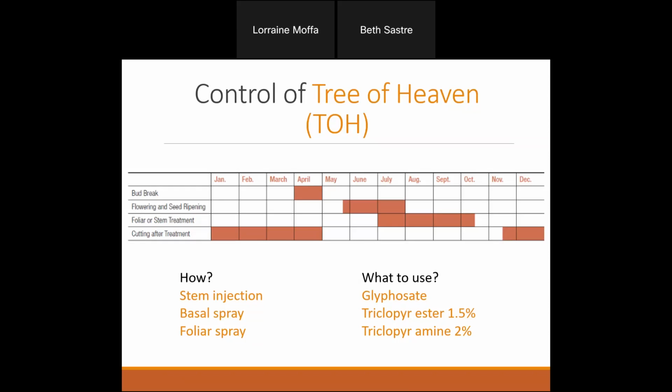And then we have triclopyr ester 1.5% and triclopyr amine 2%. Those are used mostly as basal spray and foliar spray, and the way that we use them is based on the size of the tree. I recommend contacting us to learn more about this, but you don't need to remember it. If you have Tree of Heaven, you now know that you have to treat it before cutting it.